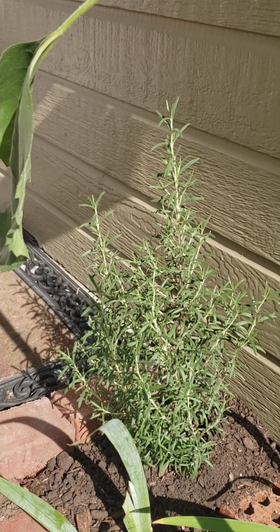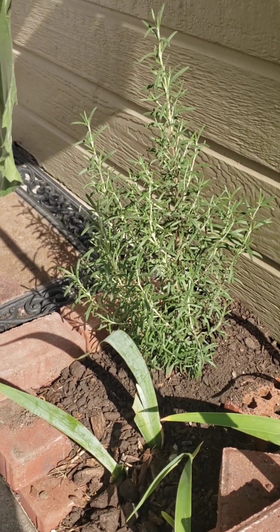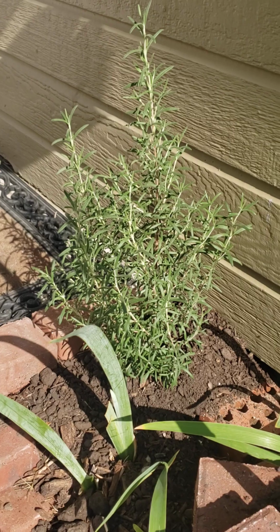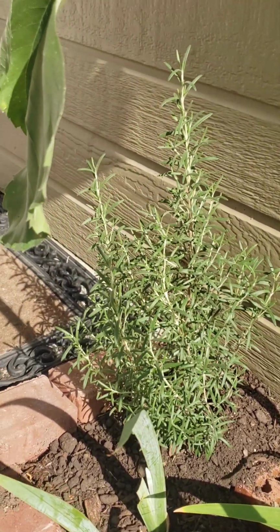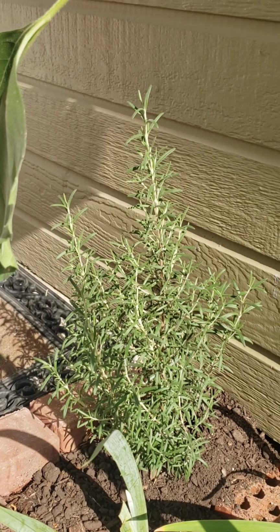But one of these rosemaries is a big box. Both of them are big box stores. One of them is a Burpee, one of them is a Bonnie. Unfortunately, I'm not sure which is which.